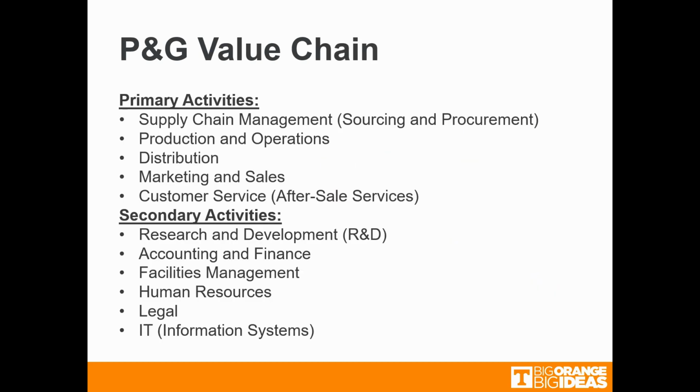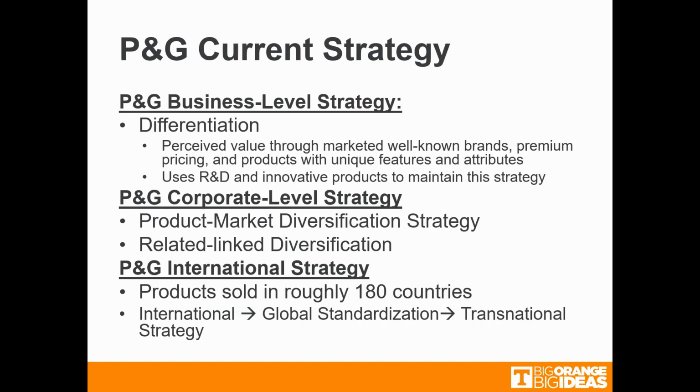P&G value chain. P&G has a very generic value chain. As you'll see, they're involved in many primary activities and secondary activities. Primary activities including supply chain management, production and operations, distribution, marketing and sales, and customer service. Secondary activities, some of the big ones are research and development, accounting and finance, human resources, legal, and IT.